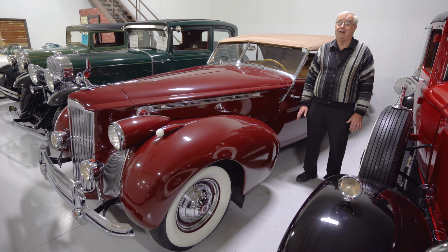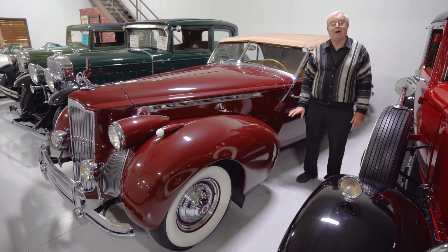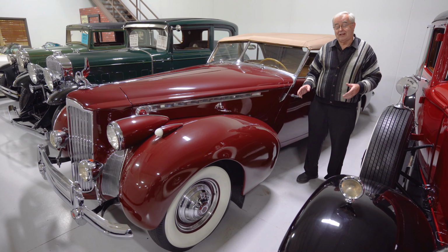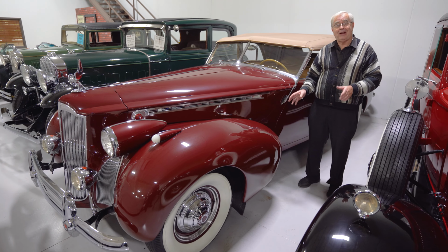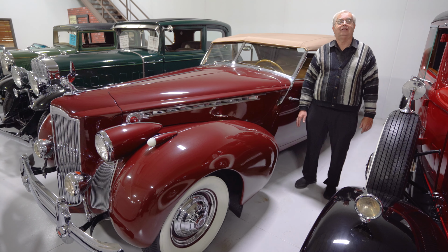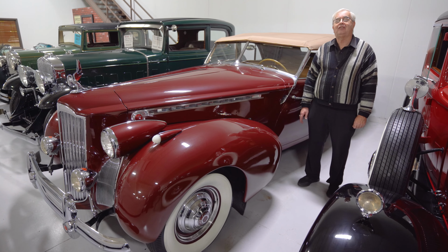Today we're going to talk about our latest acquisition, and I'll tell you what, the title of the car is a mouthful. A 1940 Darrin Custom Super-8 180 Convertible Sedan. Oh my goodness, talk about a mouthful and a half. Stay with us and we'll give you more details in but a moment.